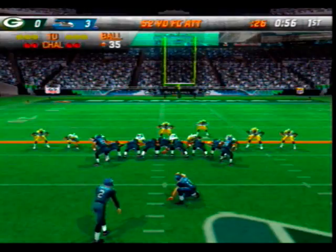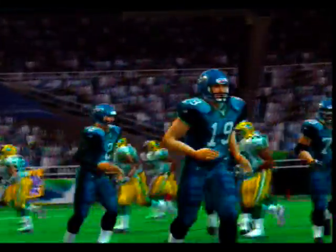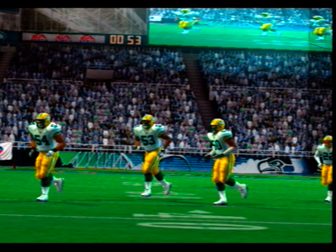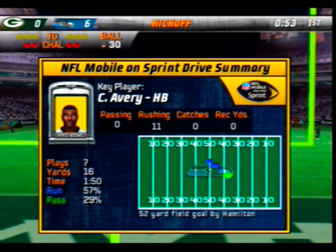Hamilton needs to put everything he has into this one. The kick sails through. It's good. That successful field goal attempt is his second of the game. The key to winning is having your drives get some sort of points for your team. They got it done on that drive, and I'm sure they're thinking touchdown for their next one.